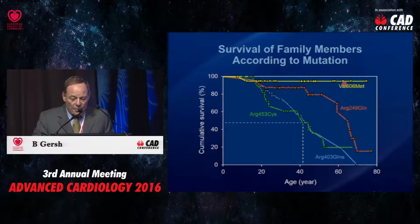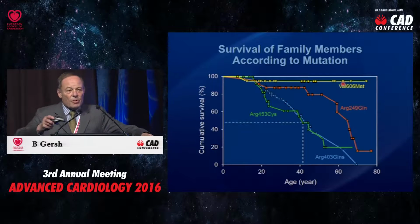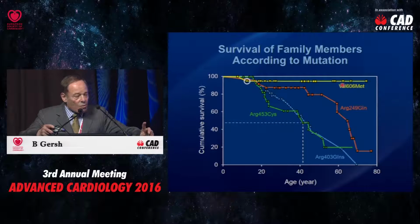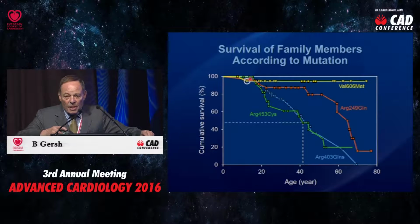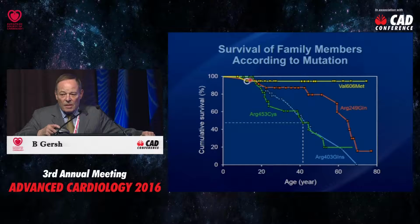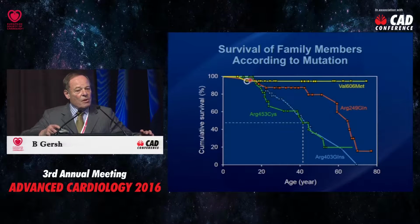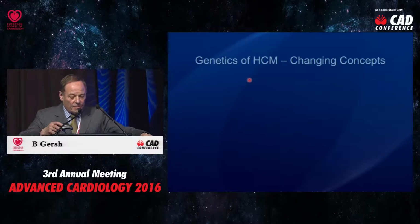And then shown up here is the so-called Val606 MET. That is a benign mutation because this family, by and large, lived to the age of 80, except that one member there. And this member here was a 14-year-old child. Now, I don't think his mother believes that this was a benign mutation. And this is the problem. For every single association, there are exceptions that may be fatal for the individual who has that exception.